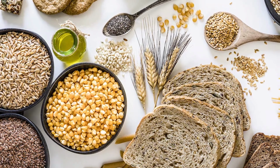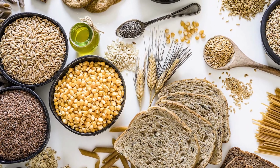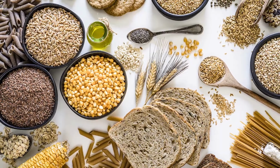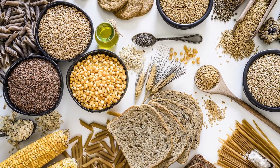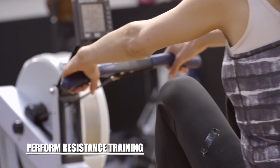In the famous Framingham Heart Study, people with the highest consumption of whole grains were 17% less likely to have excess abdominal fat than those who consume diets high in refined grains. Number 9, perform resistance training.